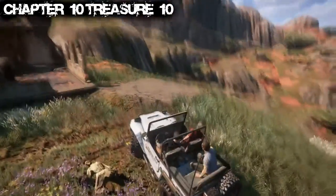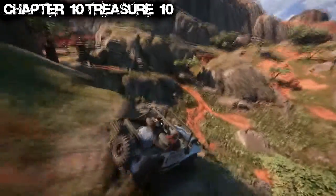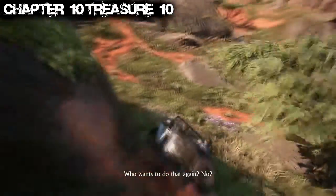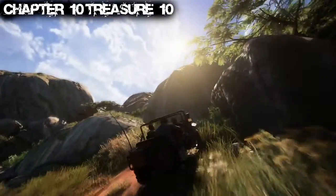Now, starting from where we found that treasure, you can head straight down this cliff here. You don't have to be terribly careful. I don't think you can actually kill them. Hang a quick little left, right up on this cliff here.